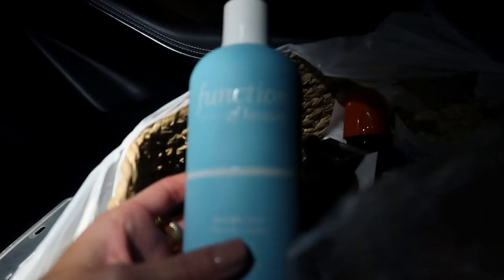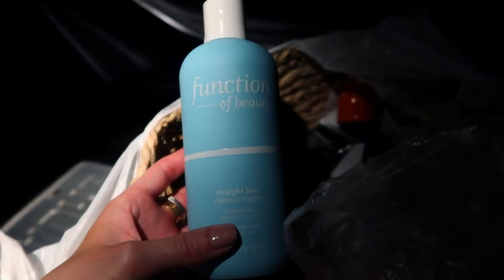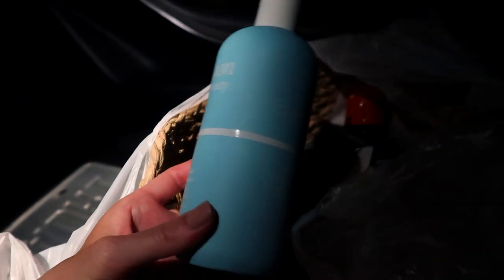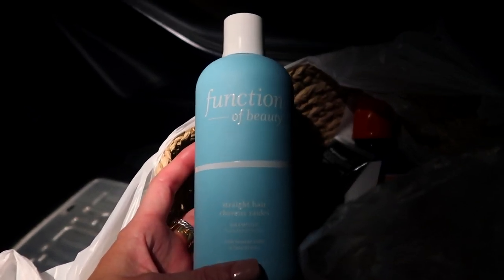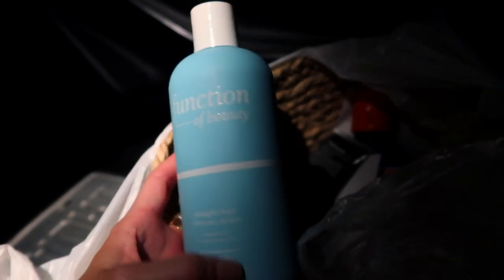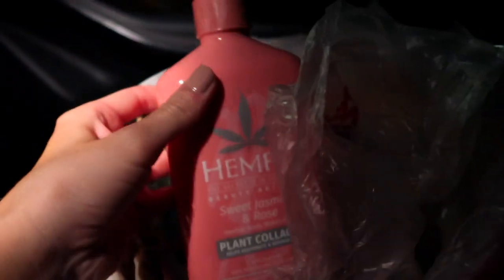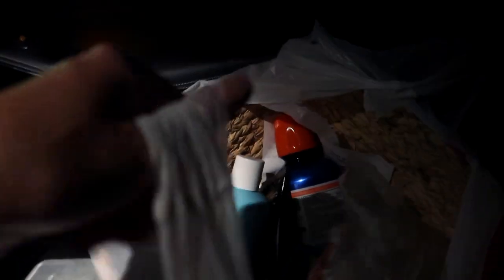I also got, I remember when this was so popular on social media, everyone was getting shampoo and conditioner customized to their hair. So I got the Function of Beauty shampoo. I usually use drugstore shampoo, but I wanted to try this. I got the straight hair version. I feel like I have hair in between straight and wavy, but I went with straight because it's more straight than wavy. Then I got more body lotion, the Hemp plant collagen one, more deodorant, the Boy deodorant, and an onion for dinners this week.